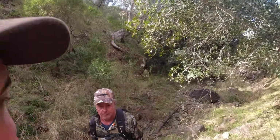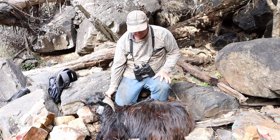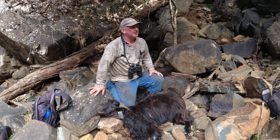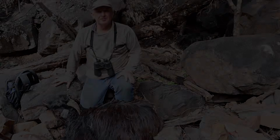What do you reckon, Rob? I reckon we'll have a little goat for dinner. Fingers crossed. Just a young nanny we're going to eat for tea. We've got her up here in the gorge, up off a couple of rock cliff faces. Love eating goat, nice and fresh, and we'll have him in the camp oven tonight. It'd be beautiful.